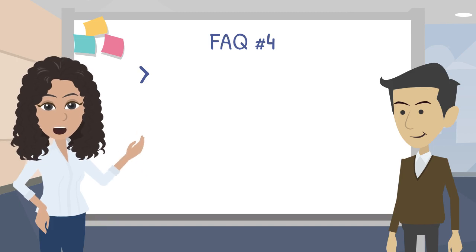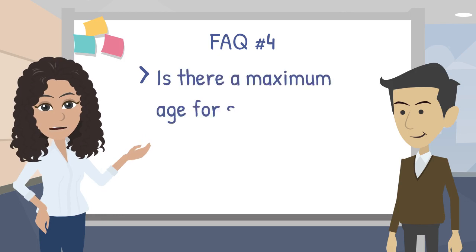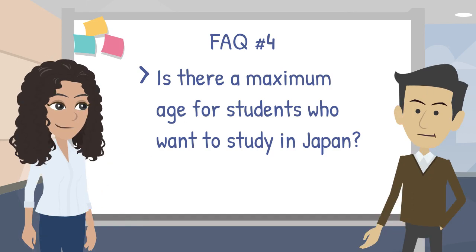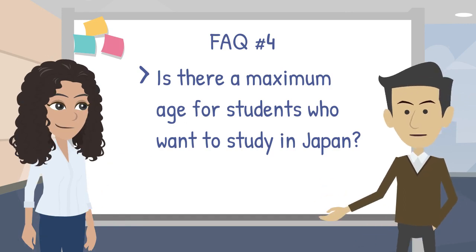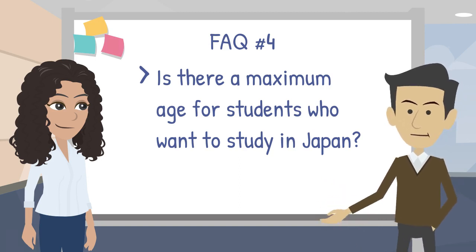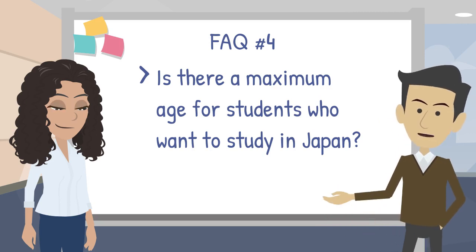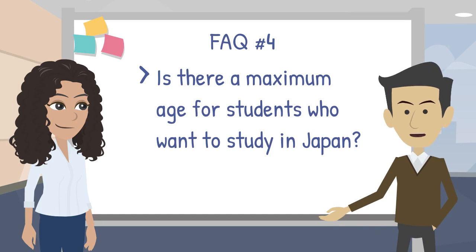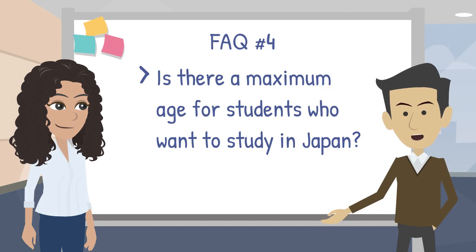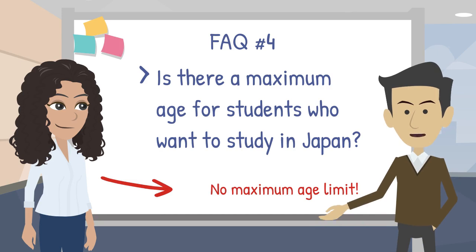We've talked about the minimum age of being 18 years old by the time of admission, but what about if we turn the tables around and ask, is there a maximum age for students who want to study in Japan? There's no maximum age limit that's universal to all schools. Each school has its own internal policy in terms of what age they're willing to accept students. In our experience, we've been able to match students above the age of 65 with quality Japanese language schools. But that being said, the older you are, the options will be limited. To answer the question shortly, there's no maximum age limit.